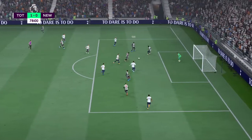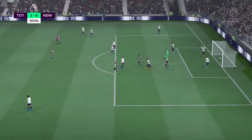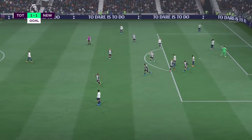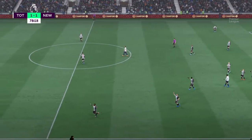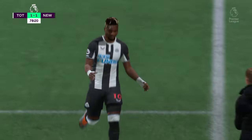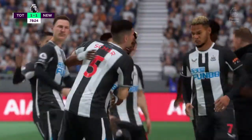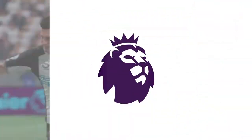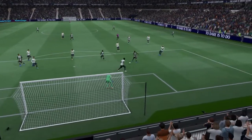Isak. Saint-Maximin, and a goal to square the game. Edge of the seat stuff. Well, that was a fairly easy finish in the end, but he still had to take it. He won't mind how they come, though.